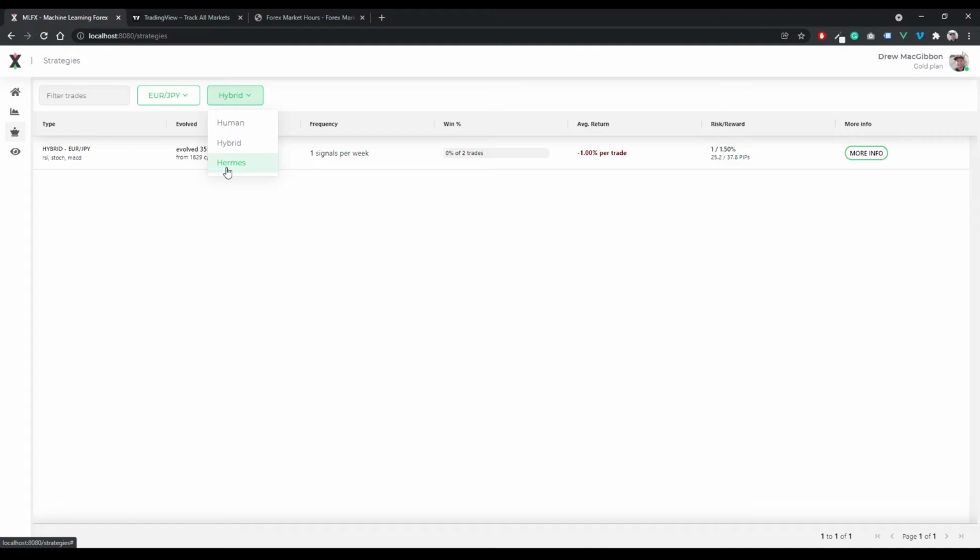And yeah, we look at it as sort of like a pyramid where we get people in with the human strategies. They see that the hybrid strategies are better, and then they see the Hermes strategies are even better than those. But if they want to get these lower two tiers here, or higher depending on how you want to look at it, then we would have to upgrade to a paid account. So that in essence is our product.